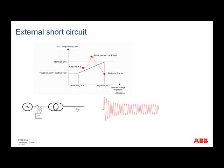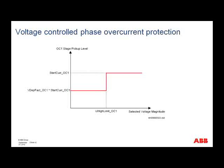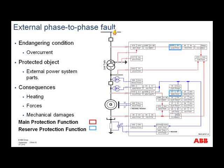So now this has a slope. It's also possible to have voltage controlled phase overcurrent where you have a step. Okay, I won't really discuss this much more, but it's also possible to implement such a function. So let's have a look then.